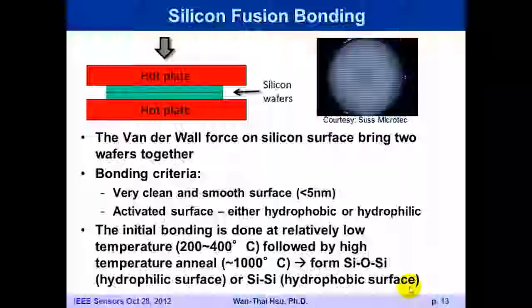They have to have a very, very clean surface. Therefore, on the surface, there are some dangling bonds, and the van der Waals force brings these two surfaces together. So there are quite tight criteria in order to really make a good silicon fusion bond. You need a very clean and smooth surface, typically smaller than 5 nanometers of surface roughness. And also you have to have an activated surface, either hydrophobic activation or hydrophilic activation. I'll talk about some more detail in the next slide.